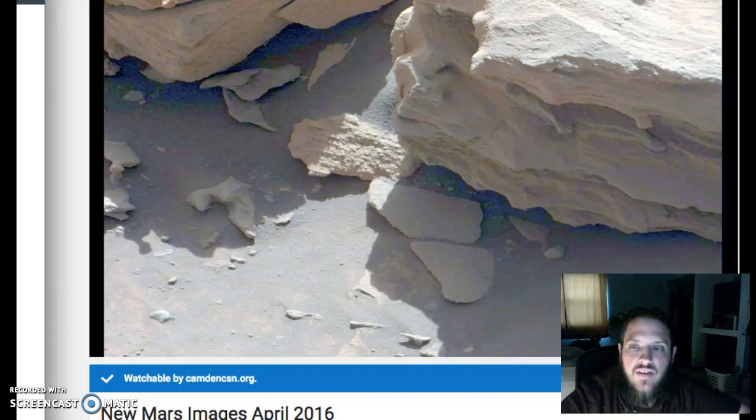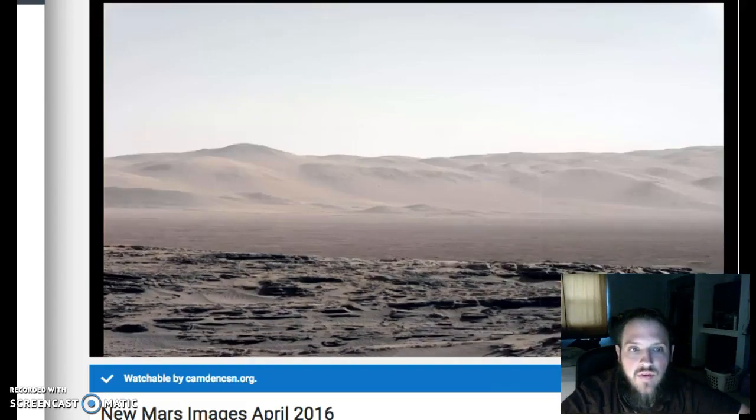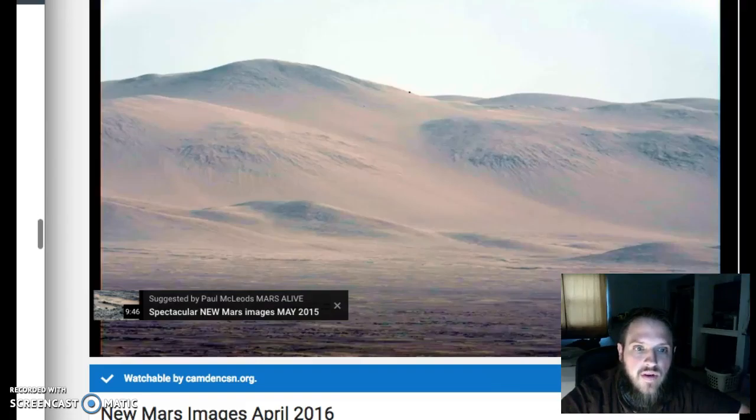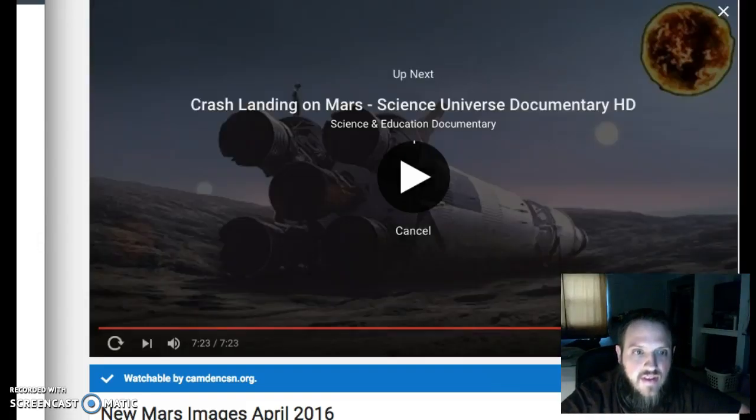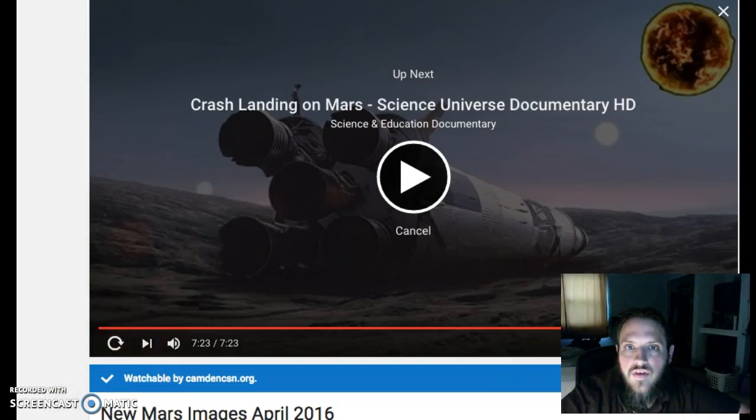Because of the differences in atmospheres, carbon dioxide as opposed to nitrogen and oxygen, Mars is much hotter. The hottest temperature ever recorded on Earth was about 160 degrees Fahrenheit, and the coldest was negative 130 degrees Fahrenheit. Whereas on Mars, the average temperature at night is negative 51 degrees. But Mars has a significant amount of variation in its temperature.